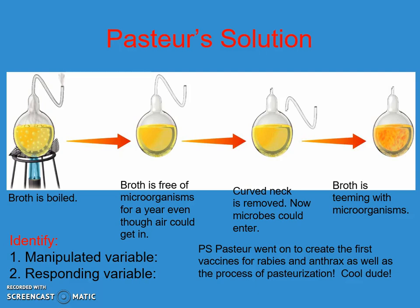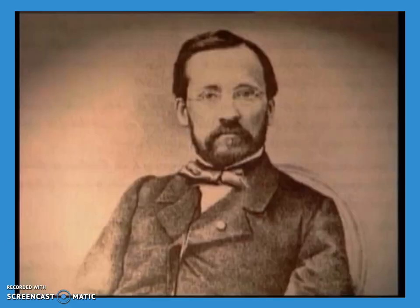This is a great place to stop for today, and in our final lesson of the unit, we'll take this a step further. Now that we've kind of defined how life can occur and what it can come from, it's time to look at the characteristics of life. So let's finish the unit by watching a video on Louis Pasteur's work.